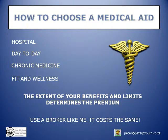Choosing a medical aid is not an easy task. You should use the services of a broker like myself to help you. And it costs the same as doing it directly with a medical aid. But the ongoing service you get from a broker is way better than that from a call center.